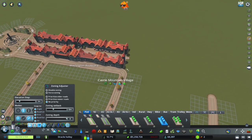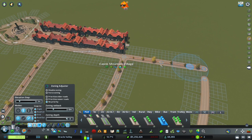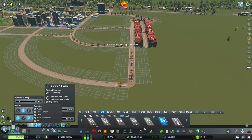All right, and then we should probably bring this one over. Maybe we can change this one out to be the one with the median in it, and then we can have a connection point over here now as well.